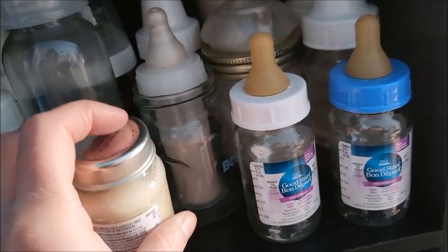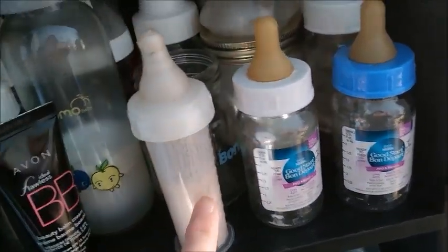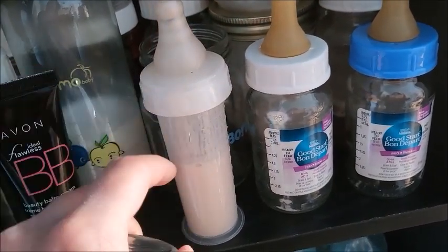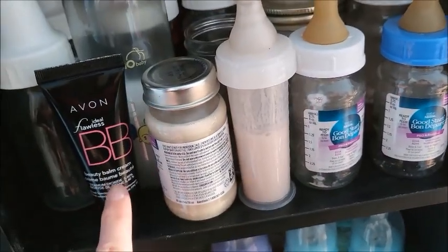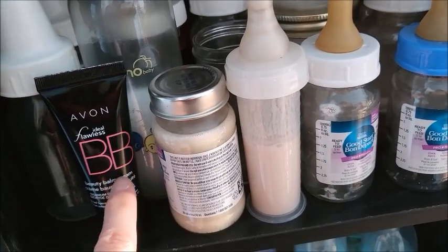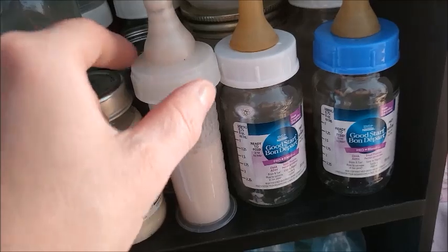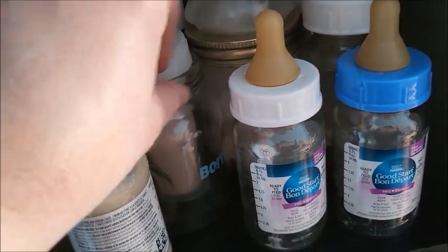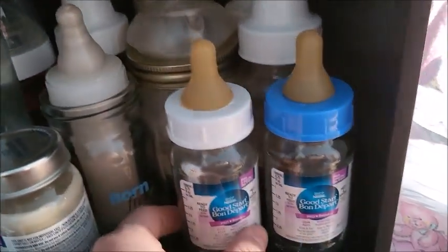And this is fake formula I made, so it came pretty close. It's a little on the peach side. But if I add a tint of beige, it might work. I don't know, I never experimented with it yet. So this is my smallest print. I just put it inside this glass one. And these are empty ones.